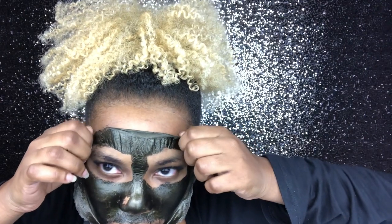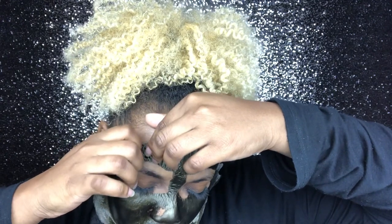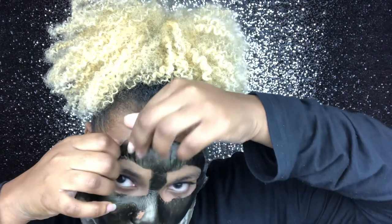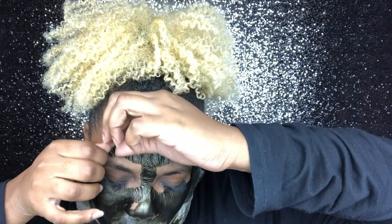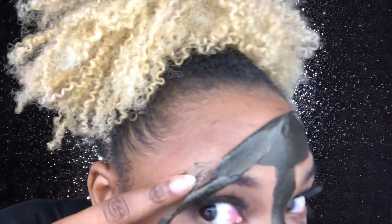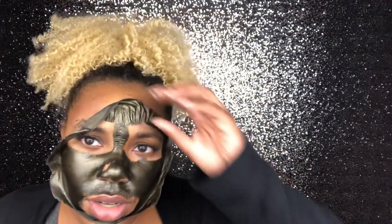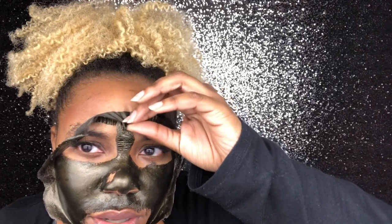Oh my God. Okay. Oh my God. Okay. For anybody who don't believe this is painful, look at these red spots on my face. This is painful. This is not a joke. This is not a test. It hurt. I thought people was playing.